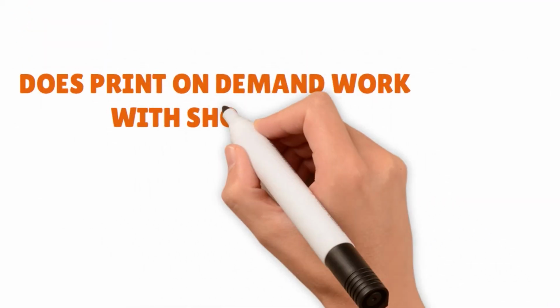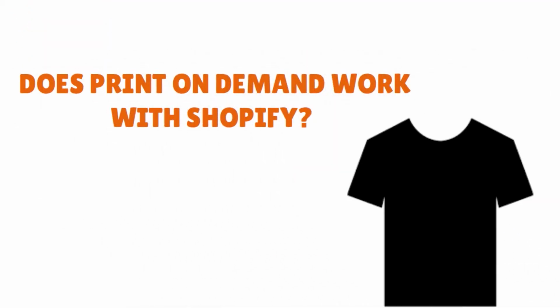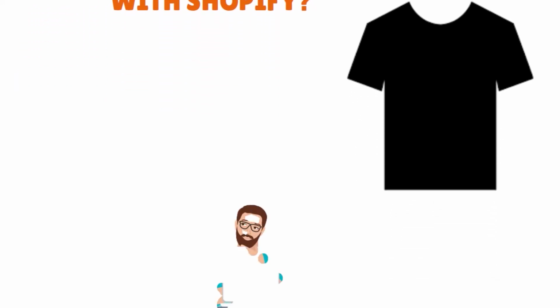How does print on demand work with Shopify? This is another product that you want to think about. If you're currently learning how to make Shopify work for you and drop shipping is not your preferred option, you can always look for other ways to enhance your e-commerce store. For instance, one of the advanced Shopify features available for today's users is print on demand. It's a lot like dropshipping if you think about it, in the way that you're working with a third-party supplier.